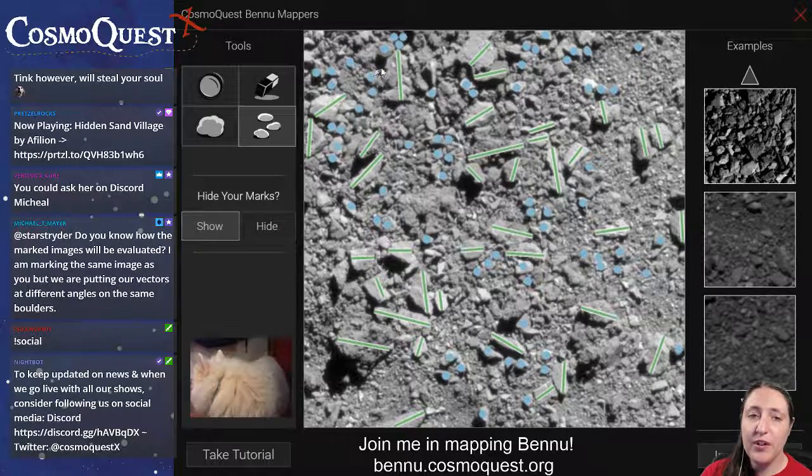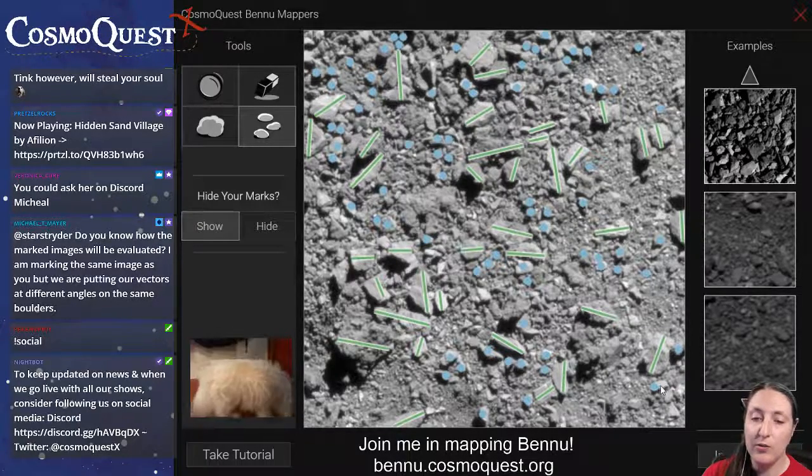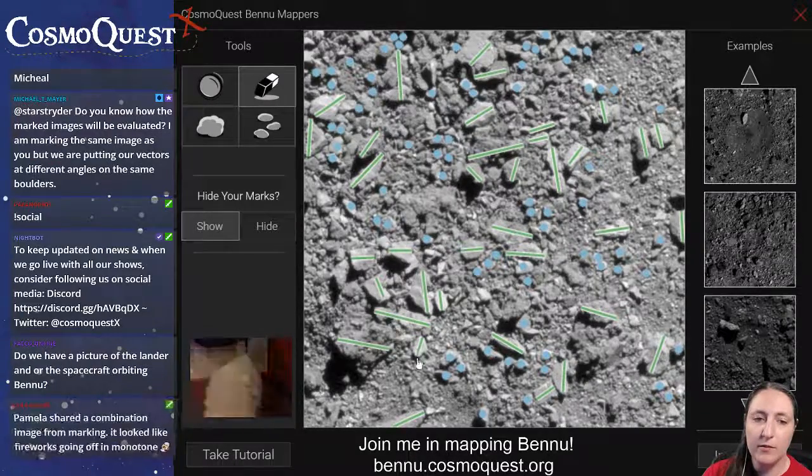If this is your first time marking Bennu, the rock tool is to be used on things that are about 1/2 its size to 3 times its size. So let me see if I can find something to demonstrate. Like this little rock right down here, to me that's definitely a rock. That's only because I've used the tool. See how it's about 2 dots in size? That is definitely a rock. So you just kind of center it on there. This little guy right here, little boulder, this might actually be better marked as a rock.